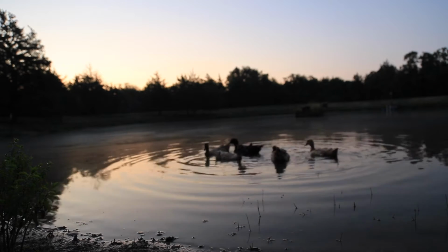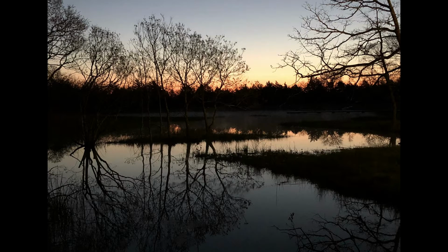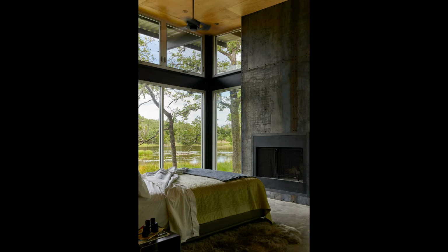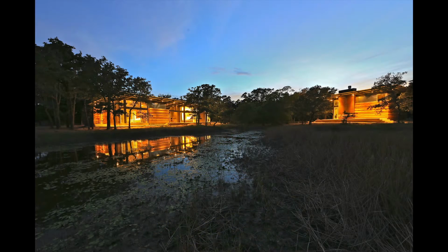I think of sunrises, particularly from the bedroom. The bed and the windows from the bed face the pond. So again, we get that nice picture, particularly when it's a nice colorful pink or orange sunrise. It's really nice. The same thing for sunsets. Particularly when we have friends out and we're out here late at night, the stars are slightly framed here with the roof.